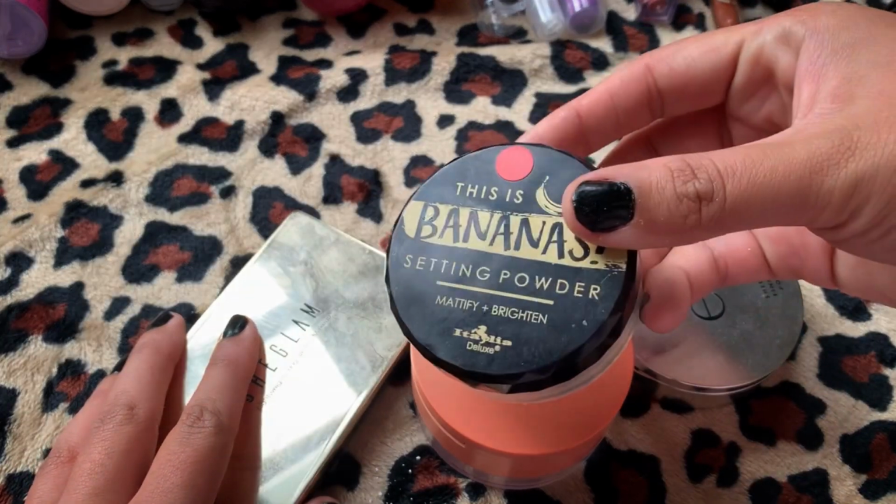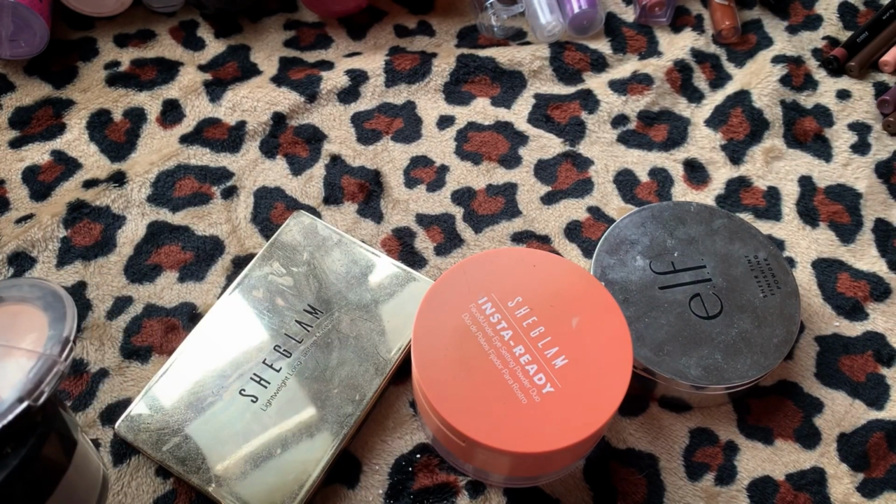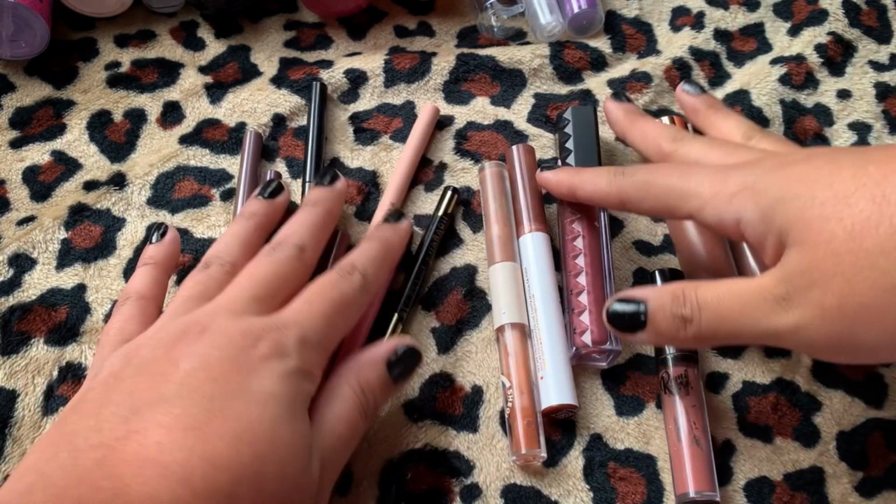Besides the Italia Deluxe one, which is whatever, and the LA Colors, but other than that, all of the other ones are amazing. Right, let's just go through my lip products.